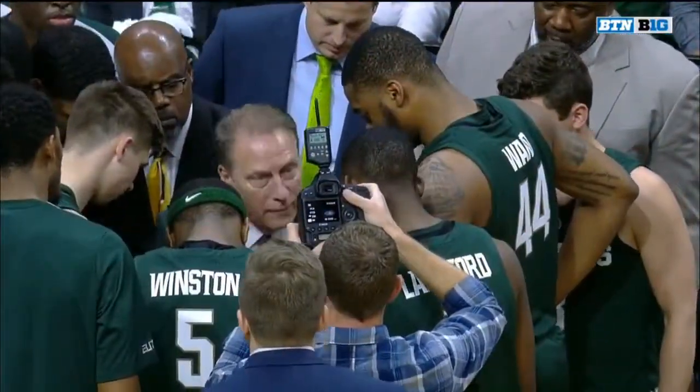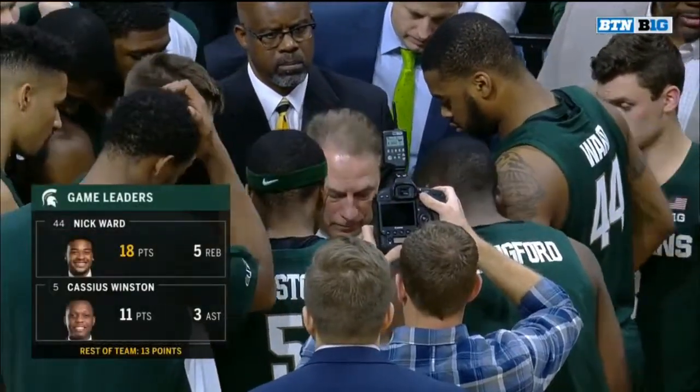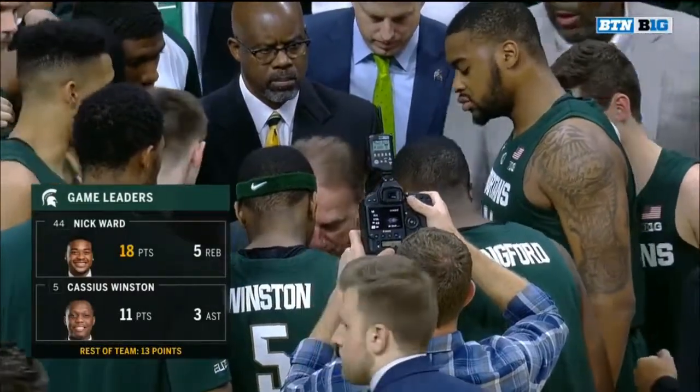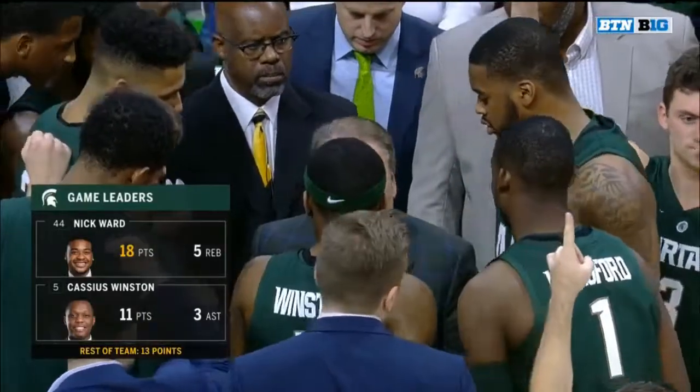They all took turns in terms of looking for their shot. Lankford didn't shoot the ball very well up to his standards, but he did very well setting his teammates up. Yeah, 4 assists and 2 steals for Lankford. And then you look what Ward and Winston did. 18 for Nick Ward, 11 for Winston, rest of the team 13. And the good thing about it is they all came.